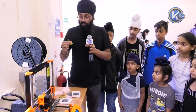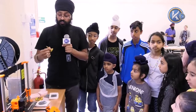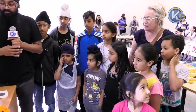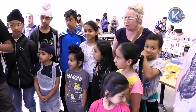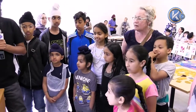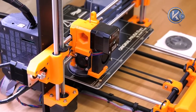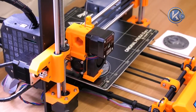Now you can build characters, you can build cars, spare parts, loads of different objects. If you can 3D model it, or if you can download a 3D model, then you can print it like this. Now this is an upcoming technology. It's going to be very prevalent as the kids get older. This is going to be normal for them. So rather than them going out and buying objects, they can download the files and 3D print them themselves.